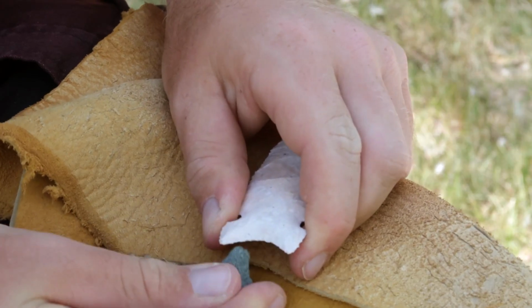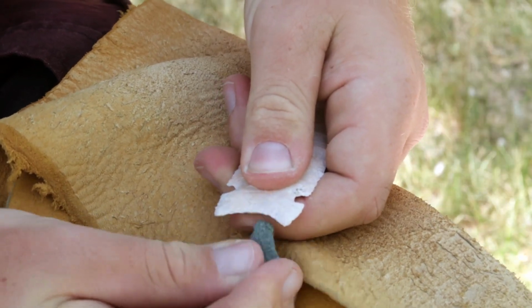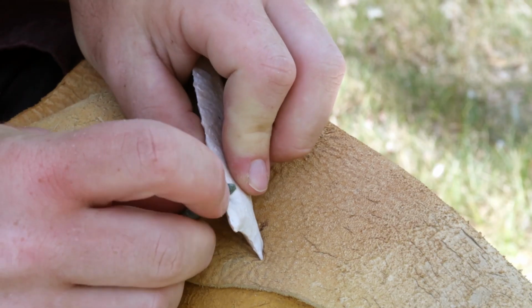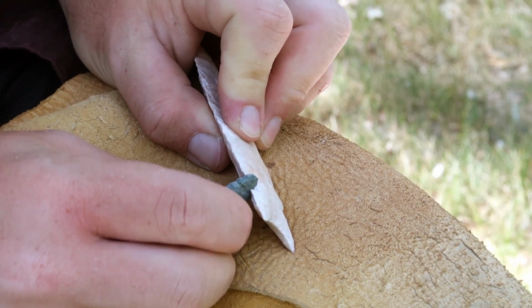Once I finished flaking my point, I used a small piece of an abrader to dull the notches and the base, just like early Archaic peoples did for making Graham Cave points. This dulling prevents the lashings which hafted the point to a handle or a shaft from being cut or frayed.